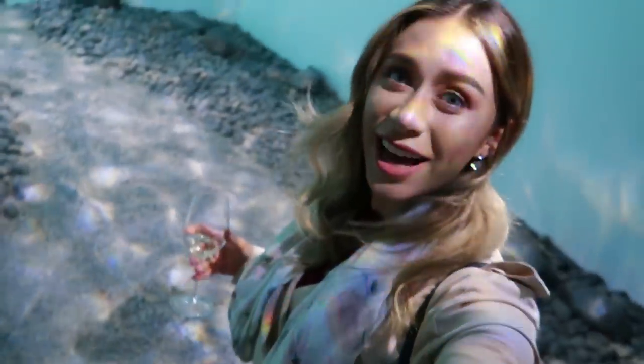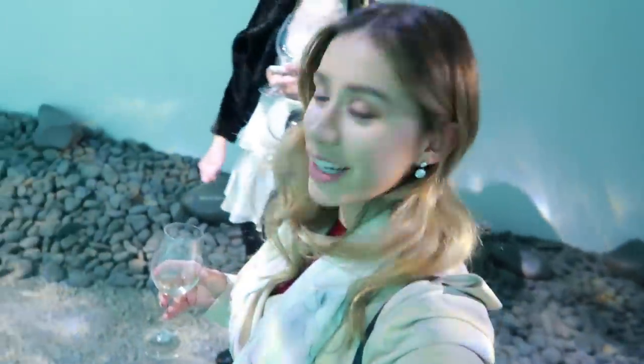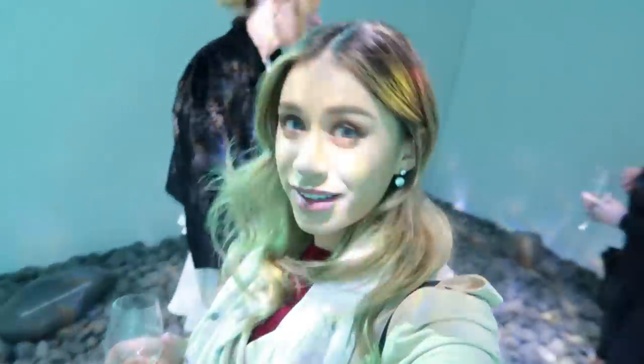Oh, look at that. Isn't that so cool? This is the one I was excited for. The exhibit? Yeah. Wow, it's so pretty. I feel so fancy in here. Heels, though, are not so good at this part. Falling all over the place.